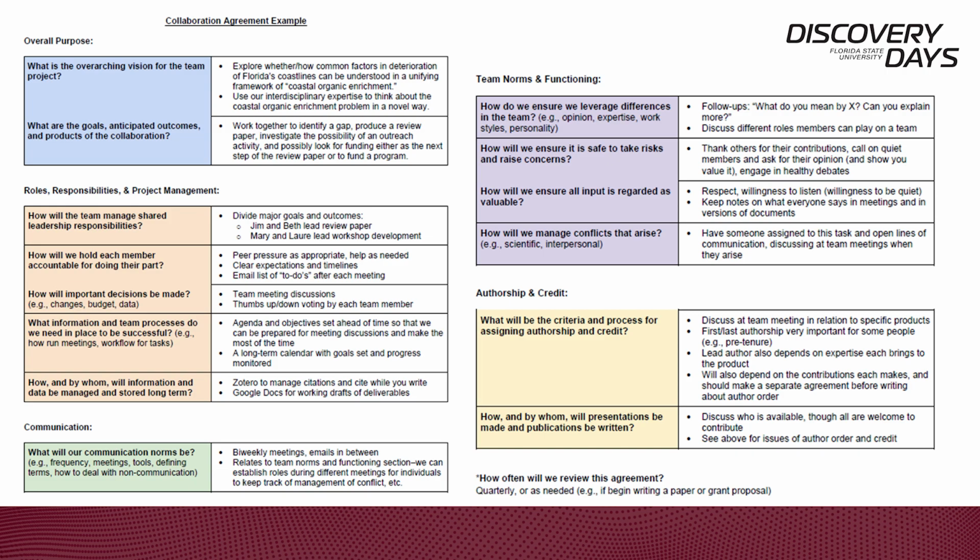Is it whoever's been the established PI who is going to make the decision for all? Have those talks up front, because as you're going along, if it's assumed by the person who's going to be PI that they are making the decisions, but not assumed by the others, that can cause a lot of conflict. How will changes be made? You have to pivot a lot.